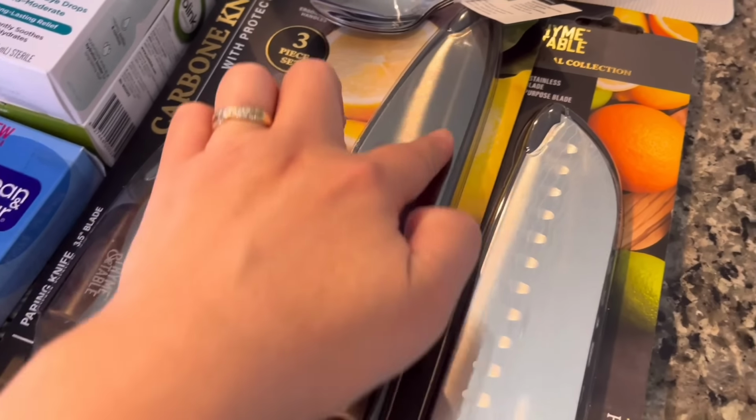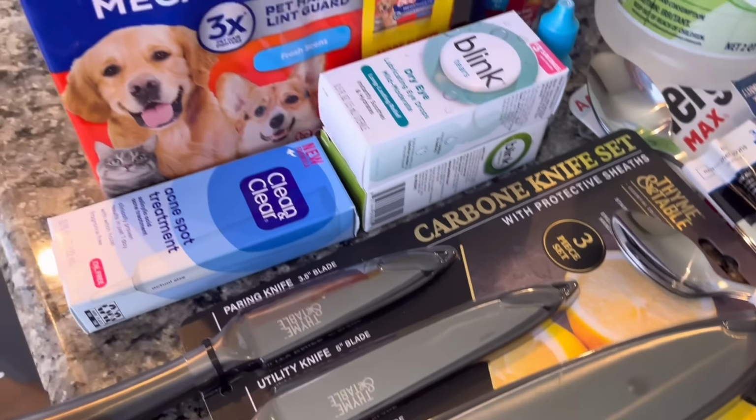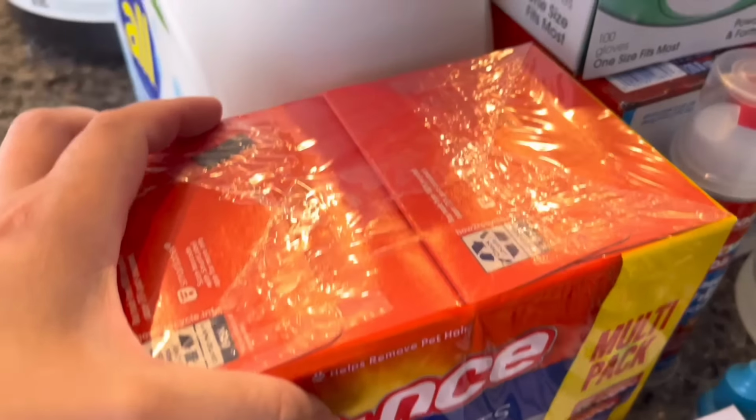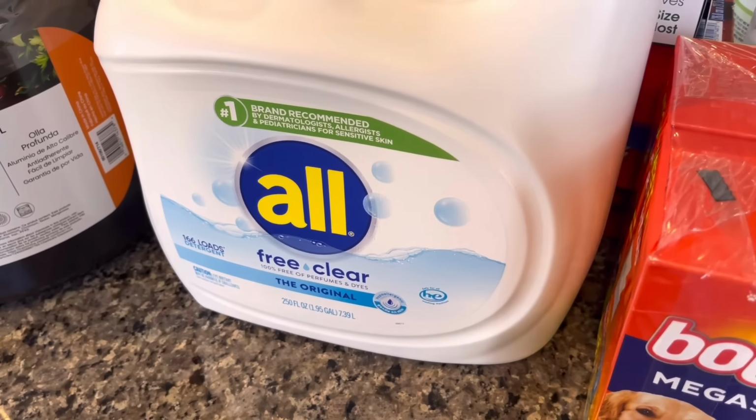They're just pretty dull. So these knives are super sharp, you guys. I got them from Walmart. And then we have some dryer lint here. We have detergent for the laundry.